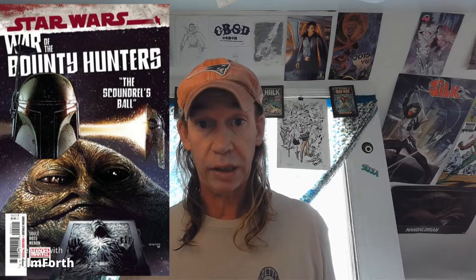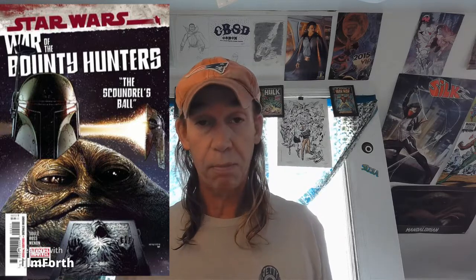They have the Star Wars War of the Bounty Hunter #2. This is just a beautiful cover. I love this cover. You got Jabba the Hutt, you got Boba Fett, and you've got Han Solo in Carbonite.